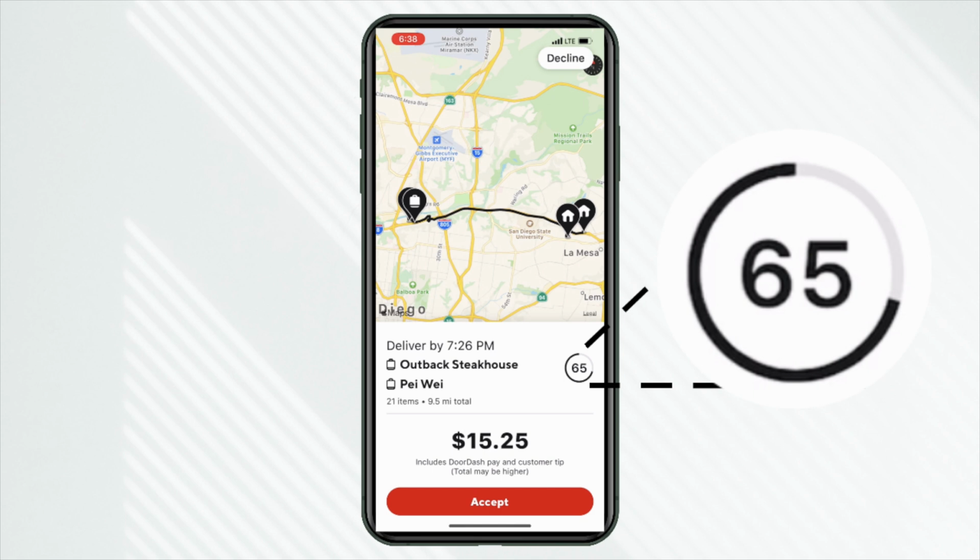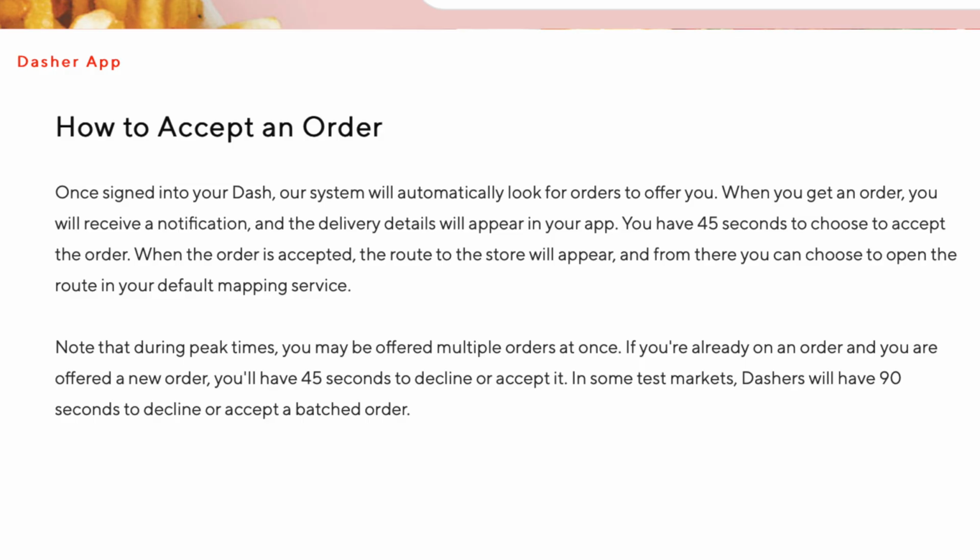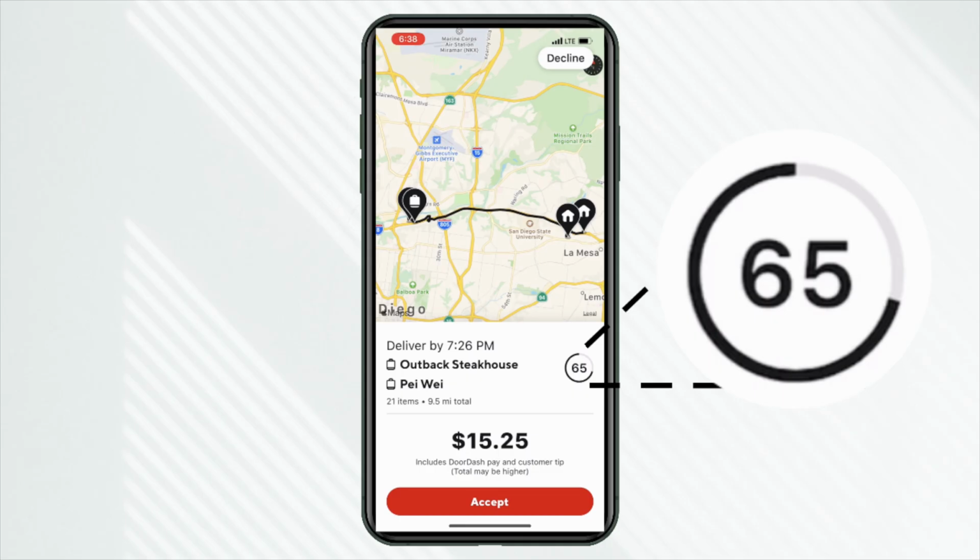So let me know down below in the comments if you see stacked order requests that come through that look like this. Now there's one important thing that distinguishes this screen, and that's this. That's the counter, the time that DoorDash gives you to accept this request. Because typically DoorDash is going to give you about 45 seconds to accept this order. But look here, the current timer, and some time has already run off, the current timer says 65 seconds.